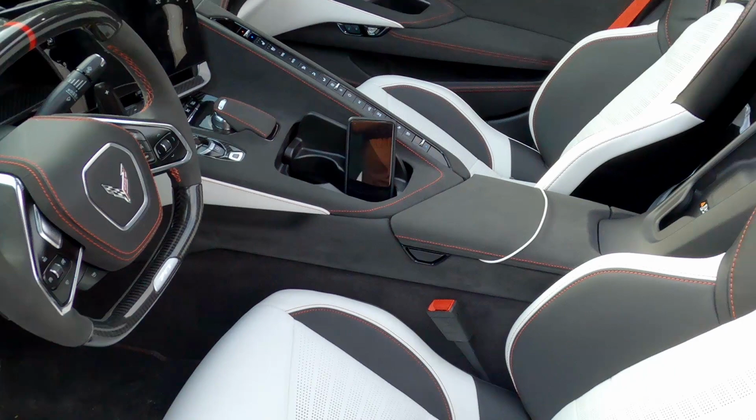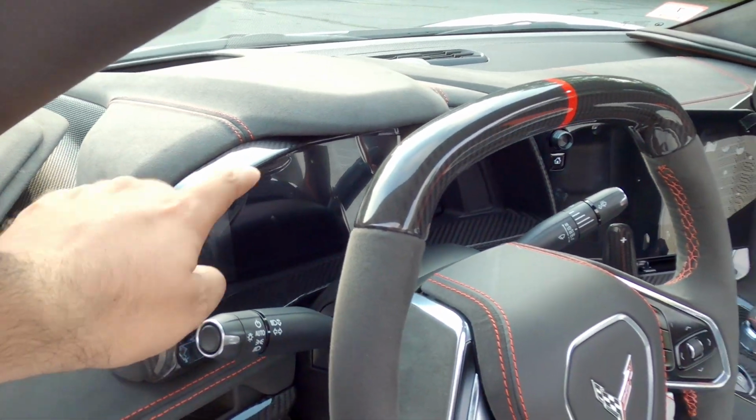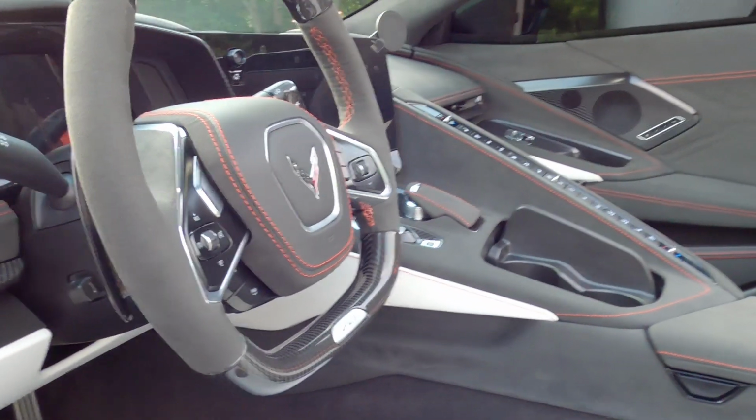Otherwise, the traditional 70th anniversary interior with the Alcantara on the dash, and it has the carbon fiber interior trim pieces, and so very reminiscent of the carbon flash 70th anniversary C8 that I had at the start of this calendar year on the channel.